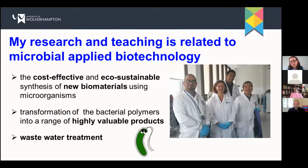I try to always organize some interesting industrial visits for students so they can see not just the lab at the university, which is relatively small. Even though we think our labs are quite big, when we go to industrial scale, they actually feel quite small. So we go and see the real industrial place where a lot of our graduates work. They take us and show us around.